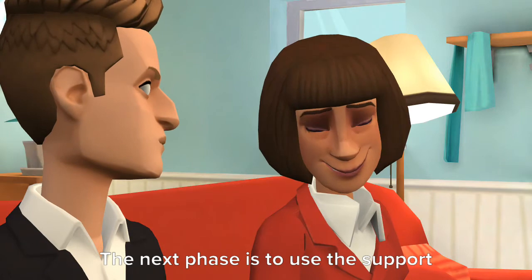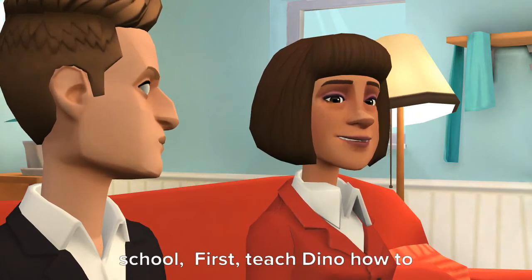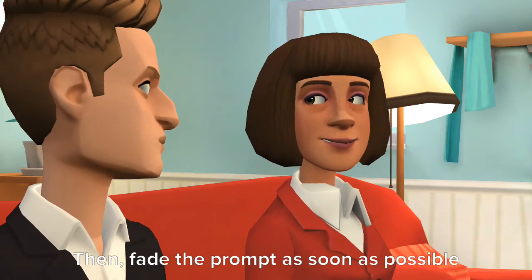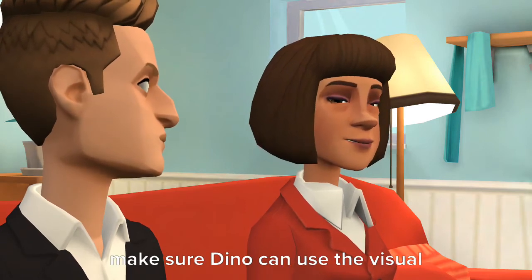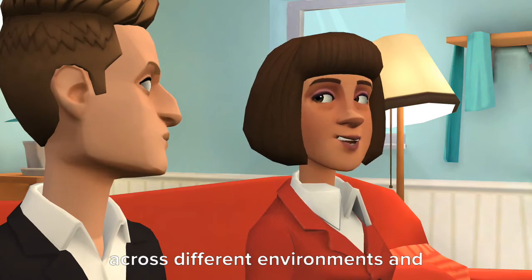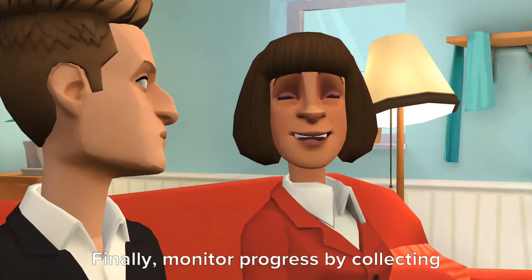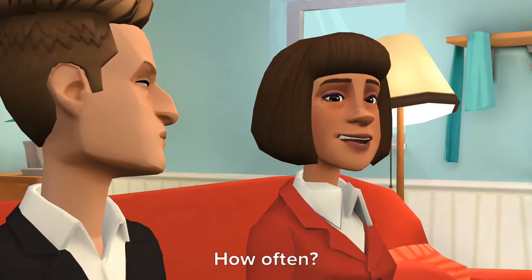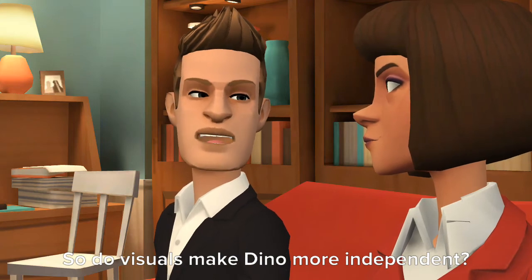Great. The next phase is to use the support at home, and we can do the same at school. First, teach Dino how to use the support. Then, fade the prompt as soon as possible. That is another EBP. Finally, make sure Dino can use the visual across different environments and situations. Got it. 3. Monitor. Finally, monitor progress by collecting data. Is he using it? How often? In what circumstances? So do visuals make Dino more independent?